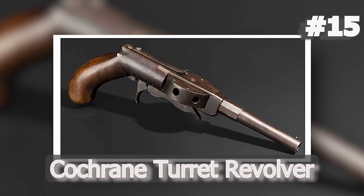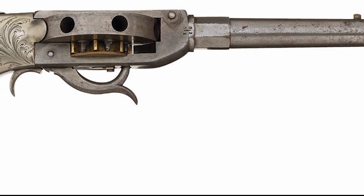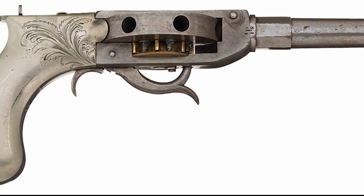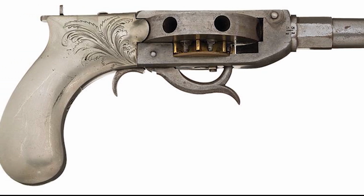Number 15, Cochrane Turret Revolver. John Cochrane's turret revolver was another innovative but impractical design. The cylinder rotated around a vertical pivot, and reloading required removing the entire cylinder.